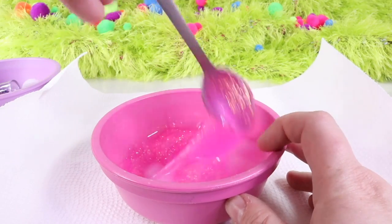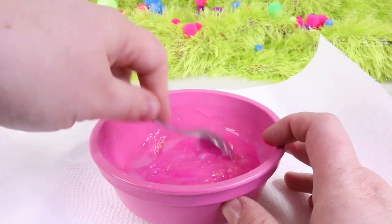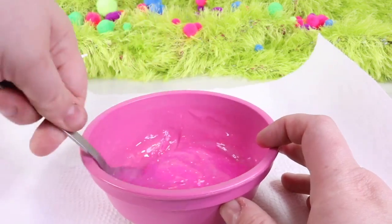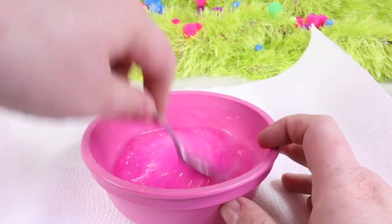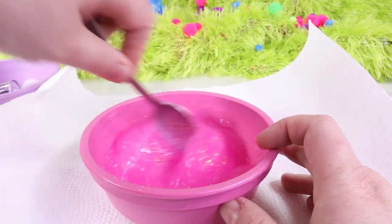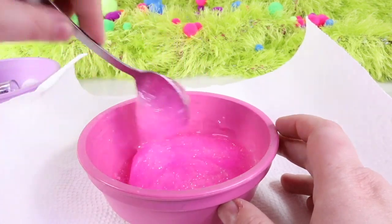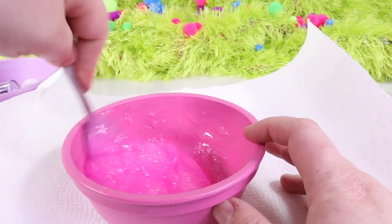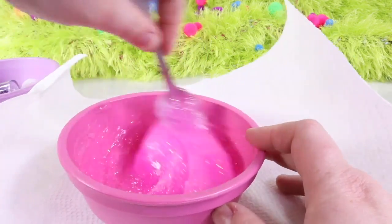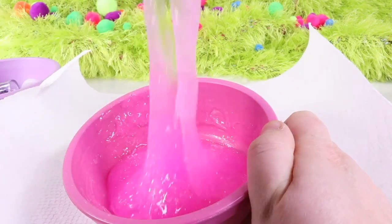Time to start mixing. You can see the glue starting to clot as it binds with our Staflo. Woohoo! Mix it all together. You use about 1 cup of glue to 1/4 cup of Staflo. You can see, watch this. How cool does this look? It's absolutely turning into slime. You mix for about a good 5 minutes, okay? And watch what happens. If it's too sticky, add just a little bit more of your Staflo.